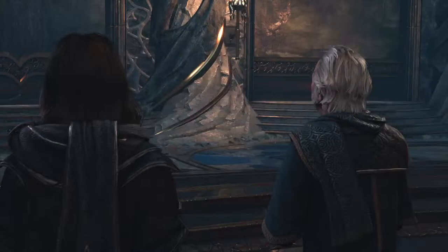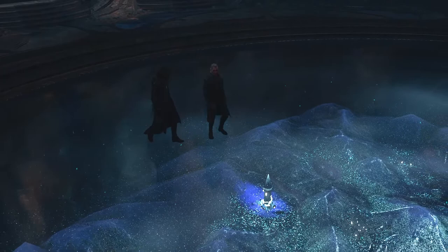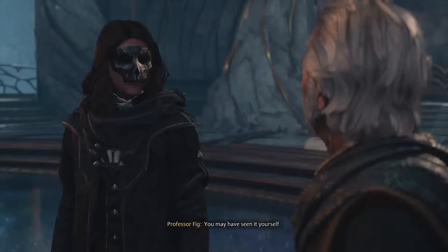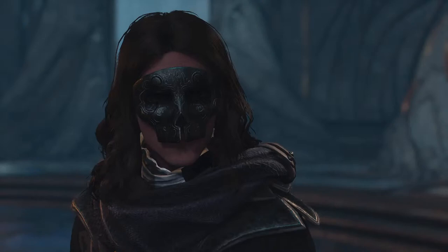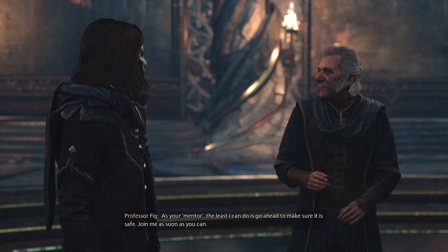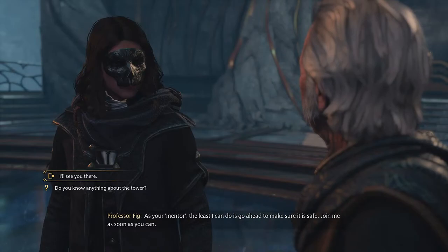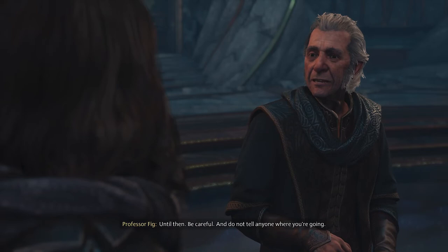Shall we have a look? I know that tower. It's not far. You may have seen it yourself. It looks familiar. Perhaps your young friend is more well-traveled than you might think. As your mentor, the least I can do is go ahead to make sure it is safe. Join me as soon as you can. I'll find you at the tower as soon as I can. Until then, be careful, and do not tell anyone where you're going.